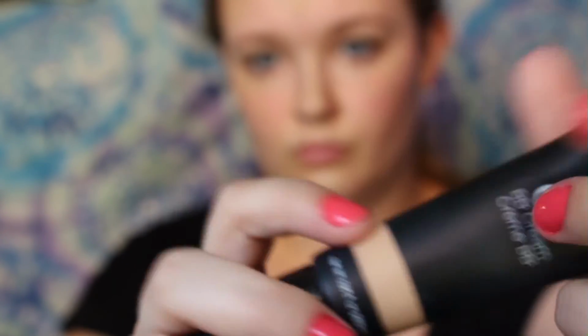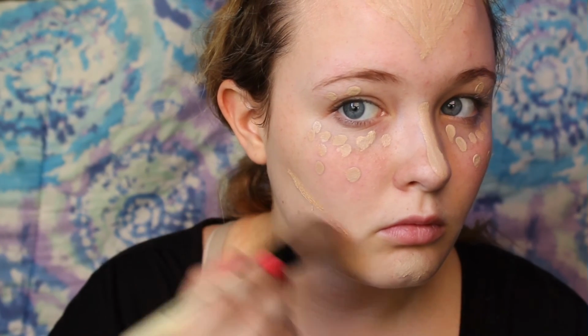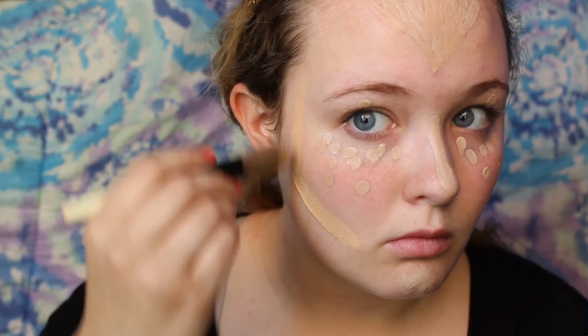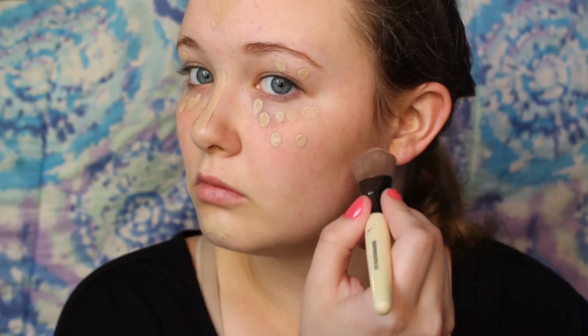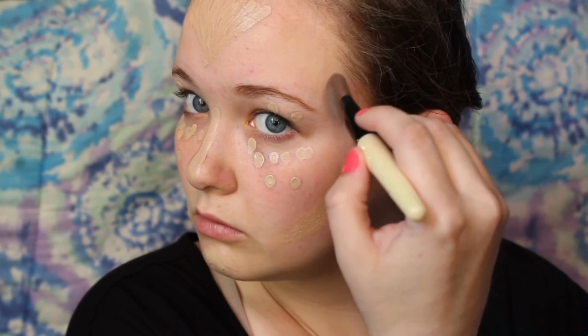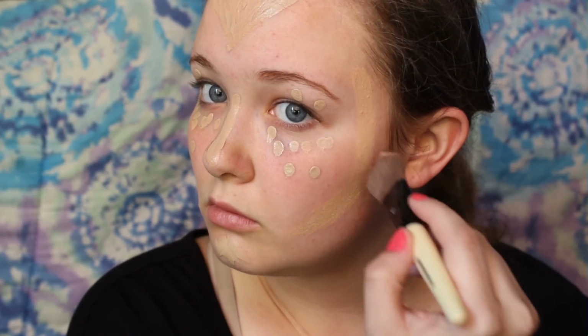Next, I used the e.l.f. BB cream in the shade that's closest to my skin. It might be a tad darker. I'm also going to use this to contour. I found it went on very smooth. I actually really like the BB cream compared to the concealer. I'm just using a brush to line my face underneath my cheekbone and up towards my temple, and this will create a shadowed effect.